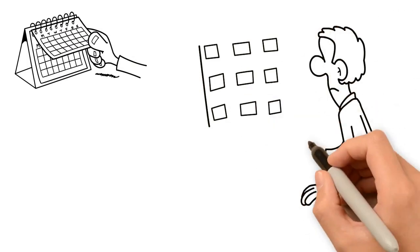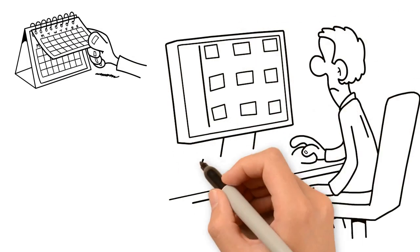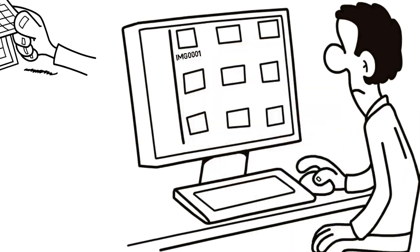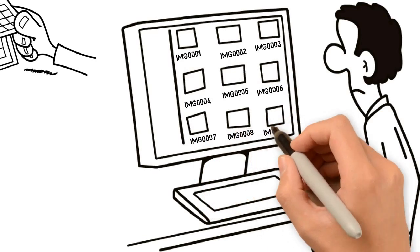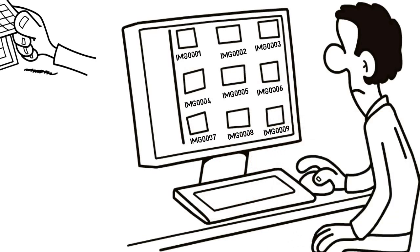He goes to his PC, looks for the pictures. All he has is pictures by date. Dave looks for pictures relevant to his chargeback. He is not able to find one. I'm getting stressed out for Dave.